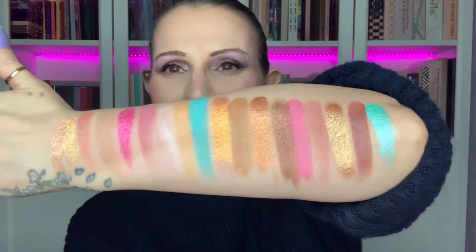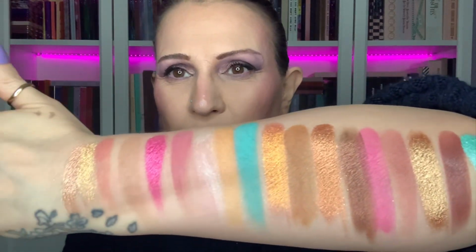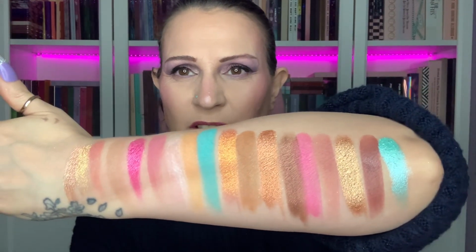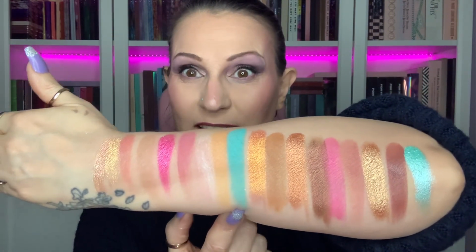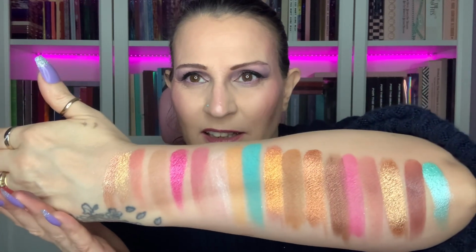These are better than I thought they were going to be. Look how bright and vibrant they are. They are beautiful. So back onto it with this one for definite. The mattes are fantastic. I mean, this one here, that is a matte as well, like I showed you, a really bright one. So we're all for that.